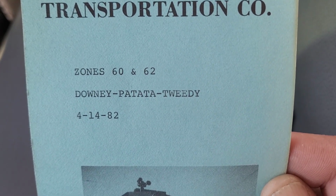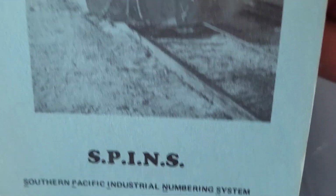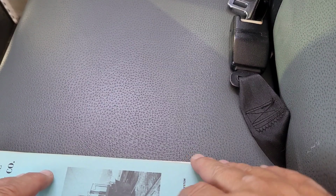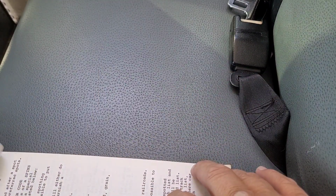Remember, 1982 was before the Alameda Trench was built. So the Alameda Corridor is just a gleam in someone's eye someplace. Tells you what spins are and who put spins together. It's basically a numbering system by Southern Pacific to tell crews where to spot train cars. End result in the land of trains.